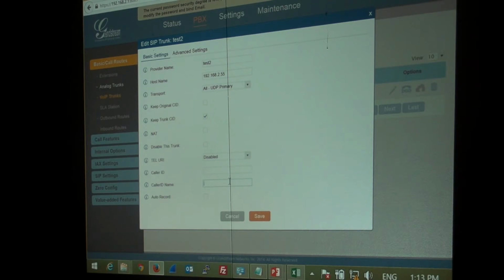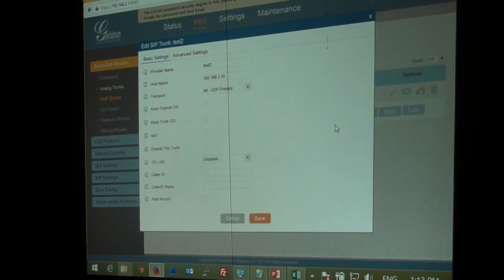And we give you the option to send whatever you want. On our SIP trunk, you can send us whatever you want in terms of name and ID, and we send it. So if you don't select this option, then the extension caller ID information is going to be passed to the SIP trunk on any outbound call.